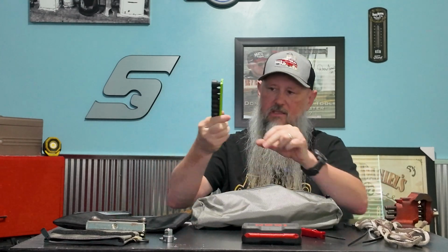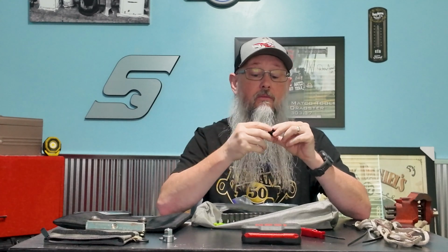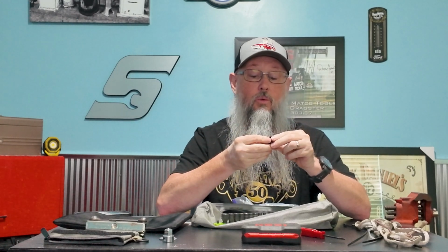Let's put my sockets on a mag rail in here. If you're wondering, these sockets are Westward. I got them at the Tool Barn in Coleman, Alabama. Let me get my glasses. It's tough getting older and you gotta wear doggone bifocals. Westward. We'll put that in there.